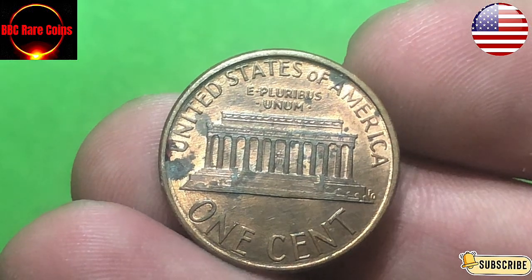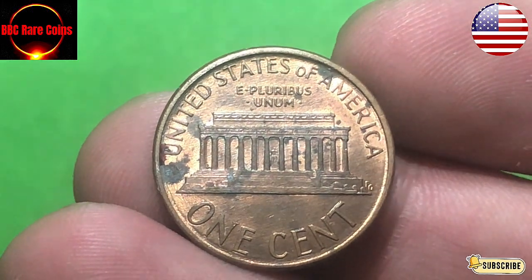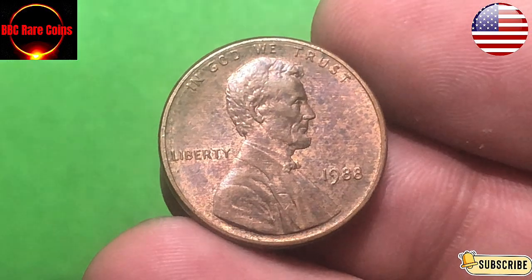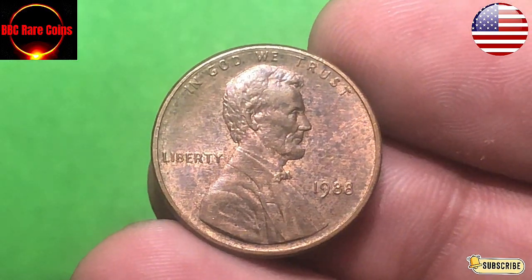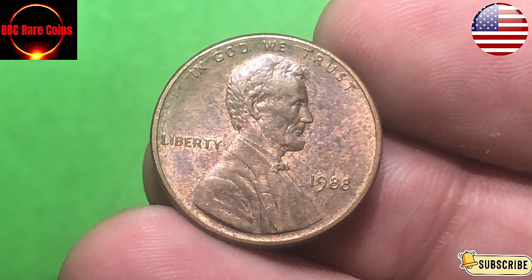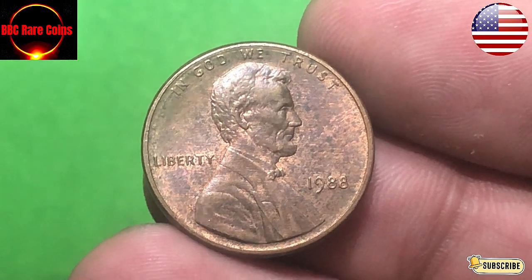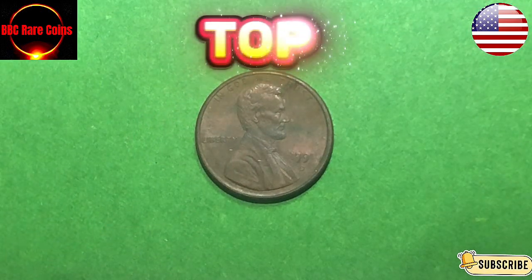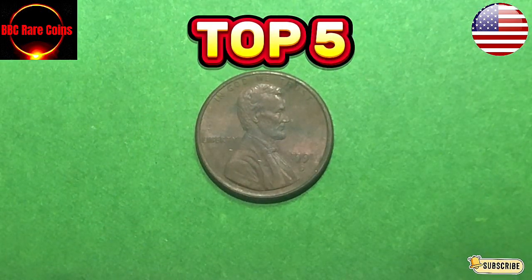So next time you get a handful of change, don't throw it in the jar. Don't drop it in the couch cushions. Check every 1988 penny, because one of them is a masterpiece in disguise, and it's just waiting to be found, and it might just be worth $168,500.